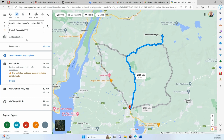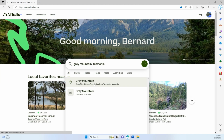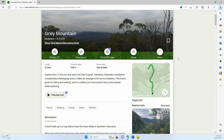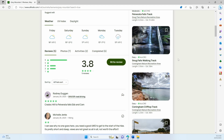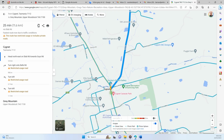Before we headed off, we did the usual checks on Google Maps to estimate the best route to the trailhead. We also had a good look at AllTrails to check whether there were any useful reviews of this walk or the local area. The lack of reviews is a bit of an indicator that no hikers are very excited about this spot. So we left the main road at the township of Cygnet.